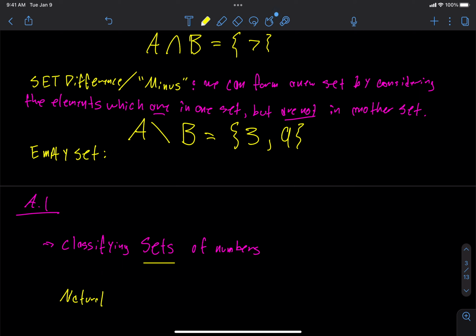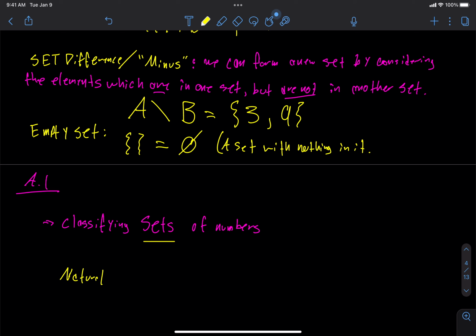So we denote it in one of two ways. Either we do a left squiggle followed by a right squiggle with nothing inside, okay? Which is the same thing as writing this symbol. Okay, when I write this 0 with a slash through it, or it's really more like an O with a slash through it, I guess, then that refers to a set with nothing in it. Okay. A set with nothing in it. Okay.